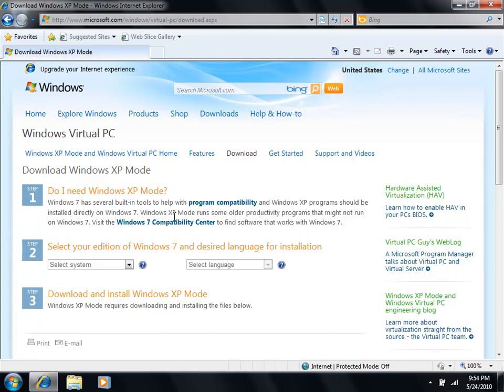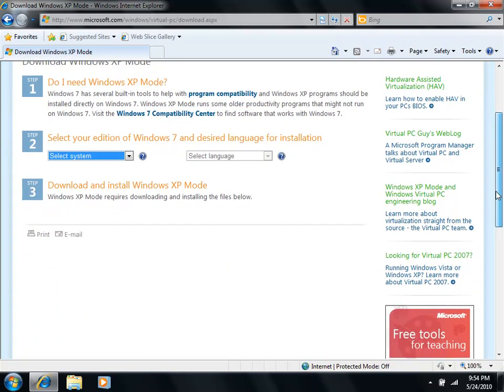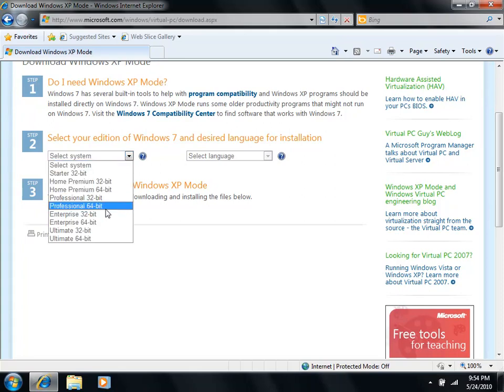Firstly, you will need to be running Windows 7. I bet that wasn't a surprise. One of these versions that you see here. You also need to have a CPU that supports Intel's virtualization technology, or an AMD CPU that supports AMD-V for hardware-assisted virtualization, or you can download a patch. Let's just scroll down here. In fact, we'll see that in a moment once we select a version.